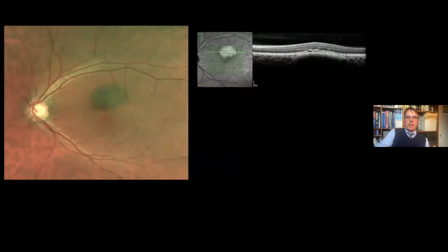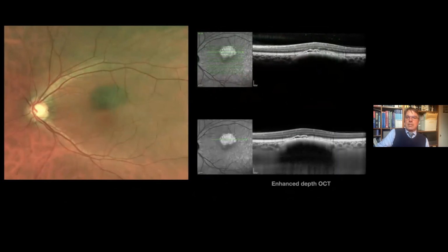And what has been developed over recent years is OCT scans that go deeper into the choroid. You see a normal scan and an enhanced scan, and you can see that the lower part of the posterior part of the tumor is better visible now. So what the new developments are is trying to go deeper into the eye, into the choroid, so we can see the posterior edge of the tumor better than before.